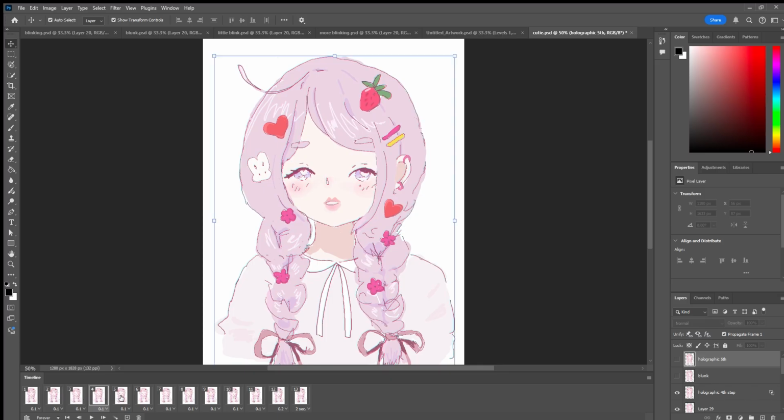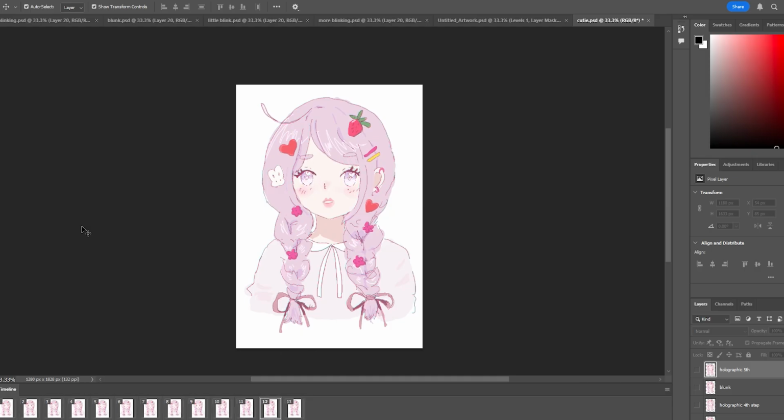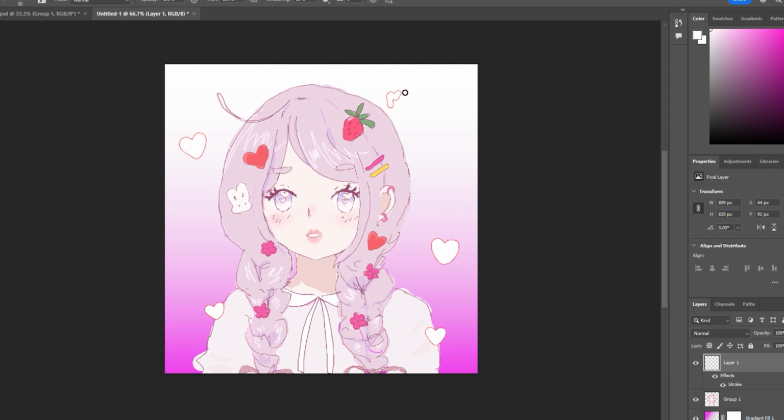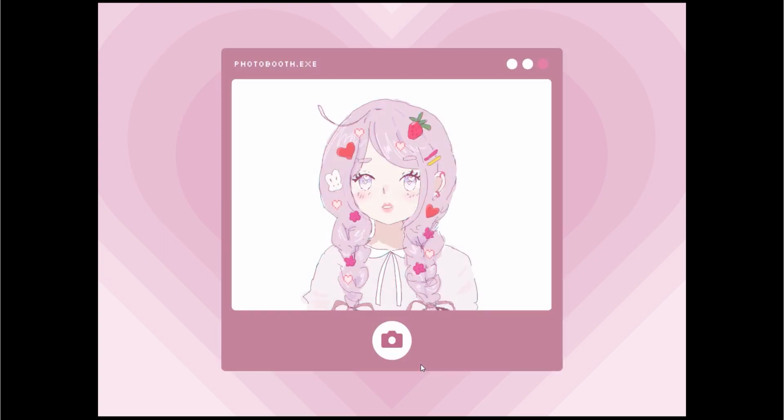For the photo booth, I wanted to bring Mocha to life in a small way, so I animated her to blink. Building off the Y2K theme, I added different photo booth-like decorations inspired by Puri Kura and all of the photo editing styles we used back during that time period.